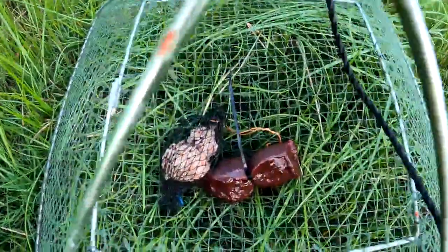I've got some killer bait today. Check that out. Got to give a thumbs up to me bait supplier. Thanks a lot. Really appreciate it. It's going to get put to good use.